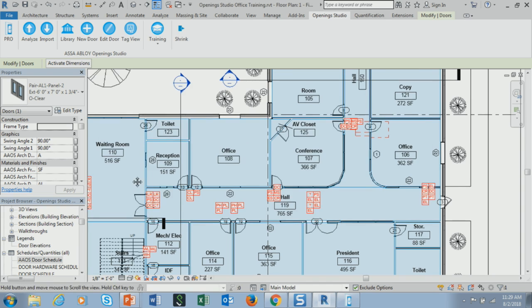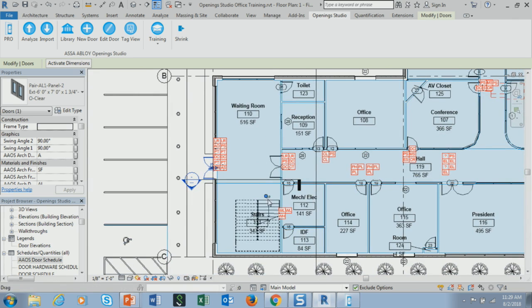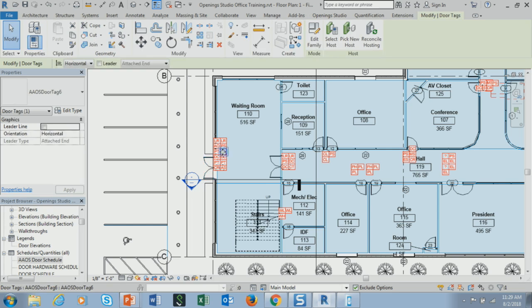Here you can see that every instance based on the hardware that's been specified has been tagged where those items are and can obviously be moved and replaced wherever they need to if you want to show different locations for card readers, power supplies, things along those lines. What this allows us to do is a couple of other things directly out of Opening Studio when you're talking about deliverables.